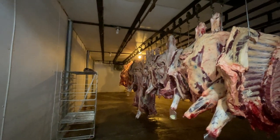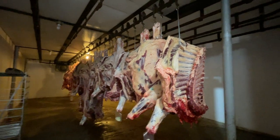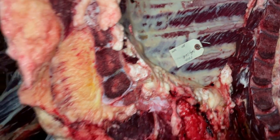They will enter into our first cooler, which is actually our initial chill cooler. So carcasses are rolled in there and they are held there for typically the first 24 hours after slaughter. Only the animals that were slaughtered on that same day can be hanging in that cooler. The reason for that is we have to drop the core temperature of those carcasses really quickly.